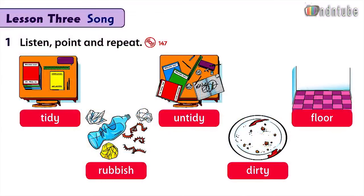Listening 147. Listen and point. Tidy. Untidy. Floor. Rubbish. Dirty. Untidy. Dirty. Tidy. Rubbish. Floor. Listen and repeat. Tidy. Untidy. Floor. Rubbish. Dirty.